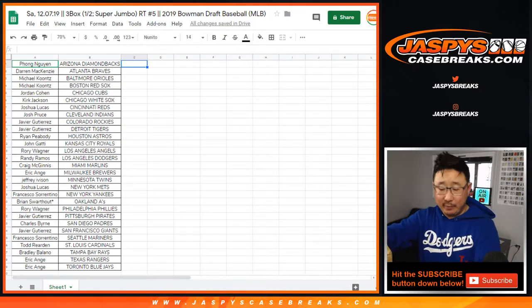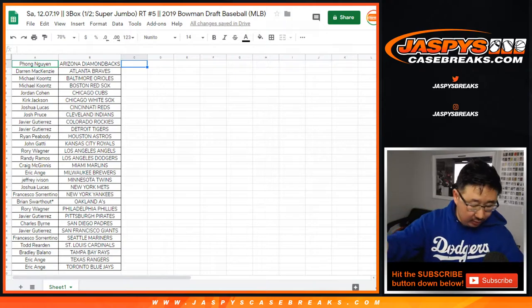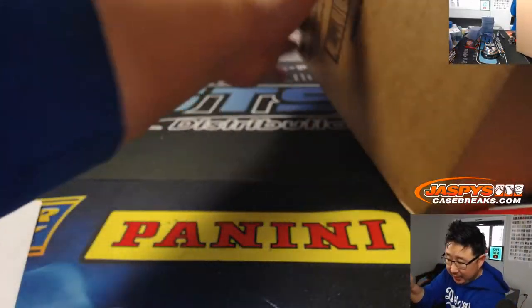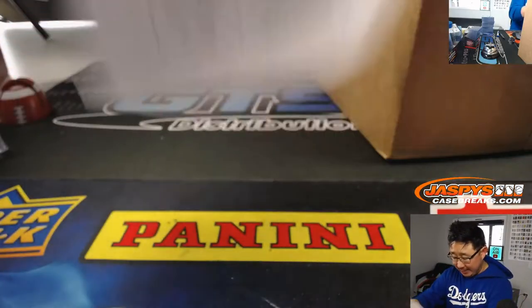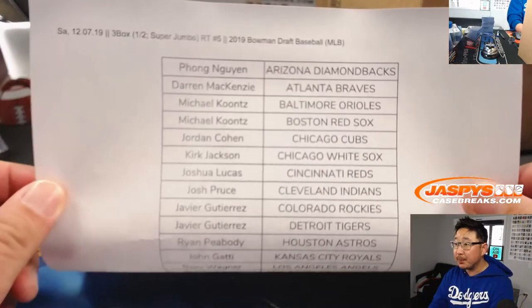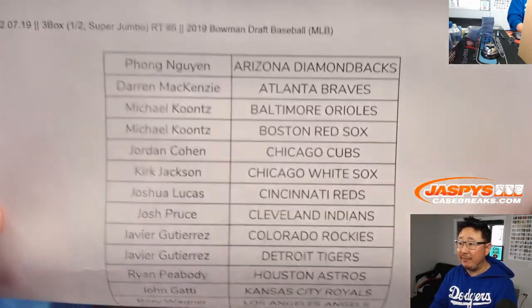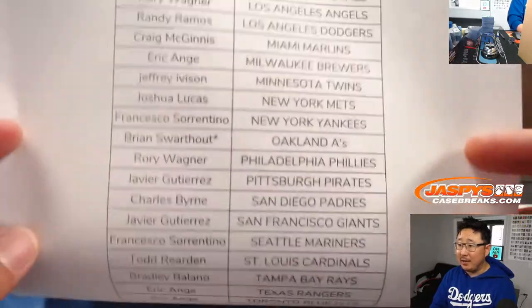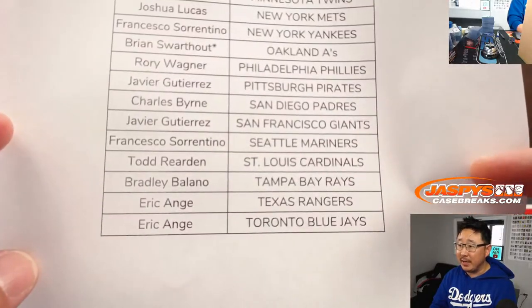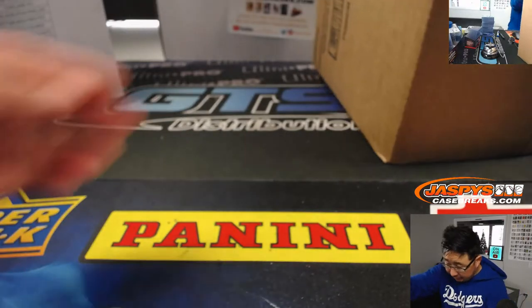All right. Welcome back, everybody. Some trade chatter, but no trades. So here's the case right here. This list, hot off the presses, remains the same. Bowman Draft 5, Super Jumbo Edition, half of the case on Saturday, National Hobby Shop Day. There's Brian right there, Last Spot Mojo, and there's everybody else. Thank you. Now let's pop this fresh case open.